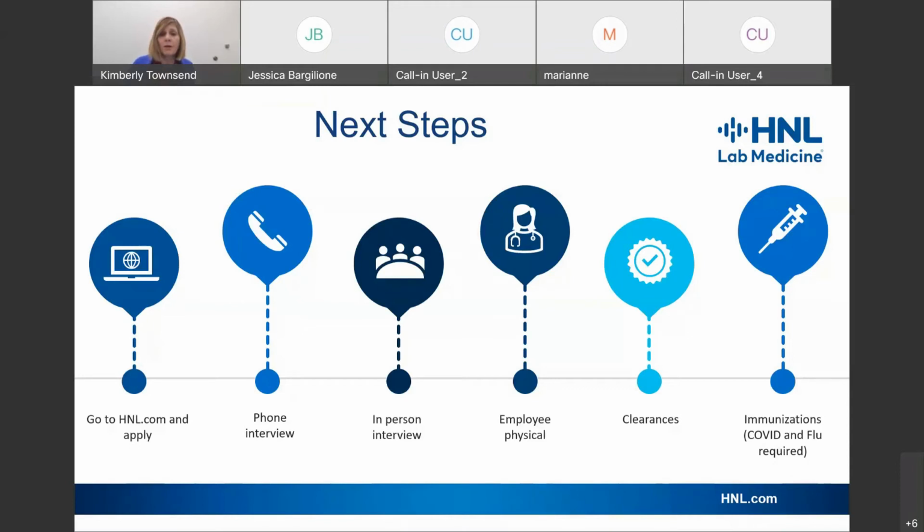Someone from our HR department will go through the applications and pre-screen anybody that applies. At that point, they will schedule a phone interview and pre-screen you over the phone. If they still feel that you are a good applicant, then they will schedule you for an in-person interview, and you will come in here to Roble Road. You will meet with a member of the HR team, a member of the school, and a member of the phlebotomy management team. At that point, the team will decide whether or not you are accepted into the program.